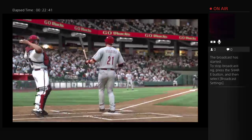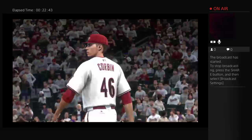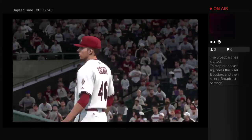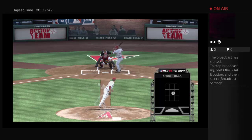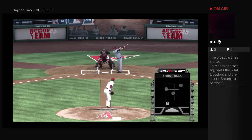Swing and a miss as he starts the third the same way he ended the second, with a punch-out, one away. And here's the four-pitch sequence again on the tracker. You'll notice it's all hard stuff early in the count, first three pitches, then he pulls the string on him here on pitch number four, and down he goes.